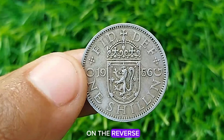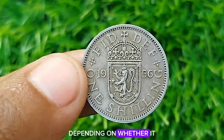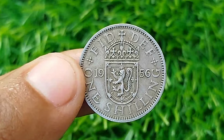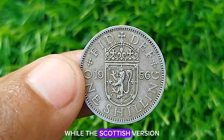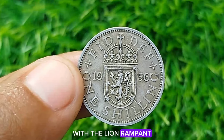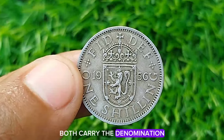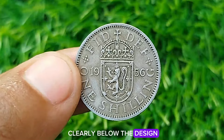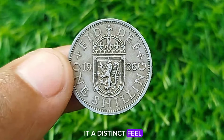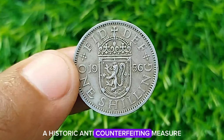On the reverse, the coin's design differs depending on whether it is the English or Scottish version. The English version features a crowned lion standing atop a royal crown, while the Scottish version displays a crowned shield with the lion rampant of Scotland. Both carry the denomination 1 shilling and the year 1956 clearly below the design. The milled edge gives it a distinct feel and helps prevent clipping, a historic anti-counterfeiting measure.